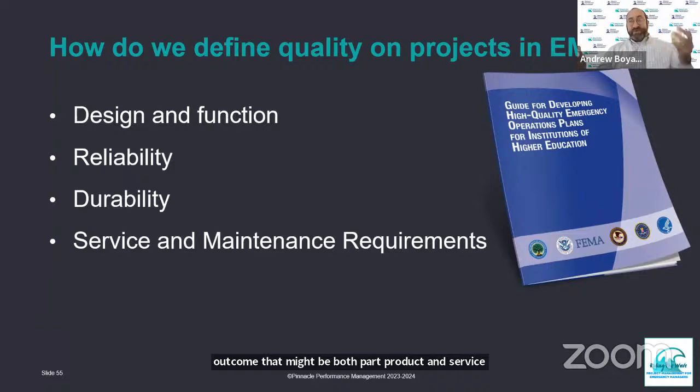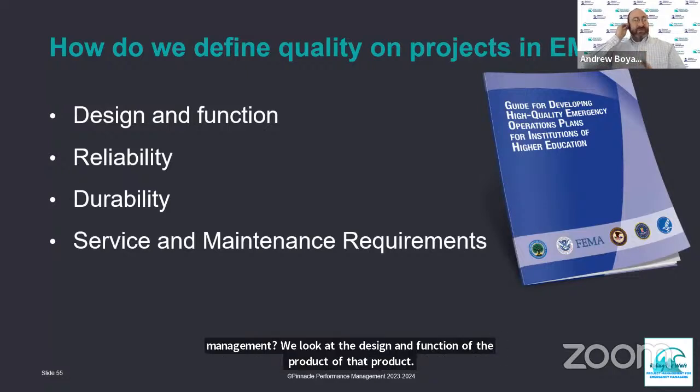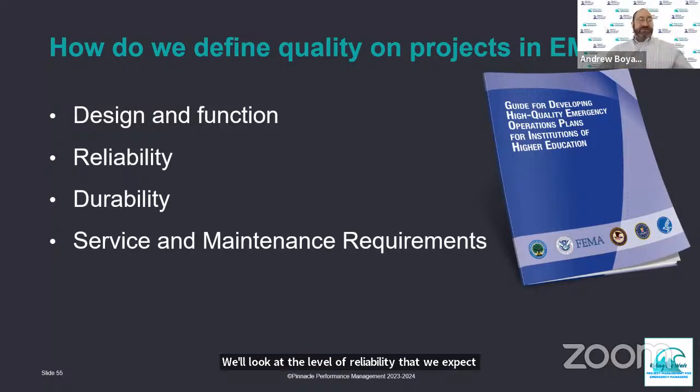So how do we define quality on projects in emergency management? We look at the design and function of that product. We'll look at the level of reliability that we expect from it, the durability, how it's going to function under different conditions, and then any service and maintenance requirements. And probably if I ask this question, I would assume that most of us have encountered various projects where we may not have considered service and maintenance requirements over periods of time.